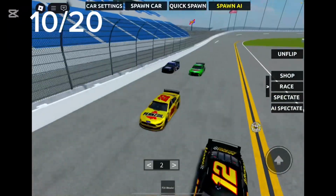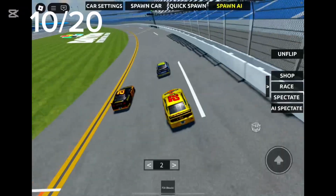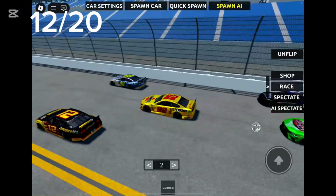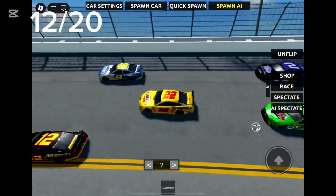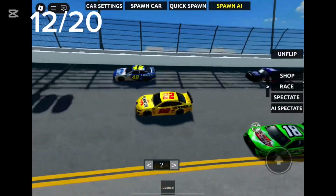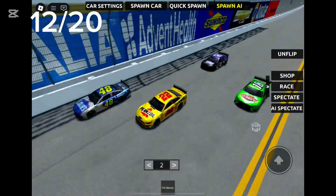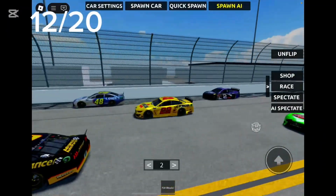This race has had a pretty bad crash, and it's lap 11 here in Daytona. Is it going to be three wide? Joey Logano may be thinking about it. Is it possible? I don't know. Joey Logano in the middle, Kyle Busch going down on the inside. Kyle Busch is catching Joey Logano. Ryan Blaney is the new race leader right now. Joey Logano still fighting for second.